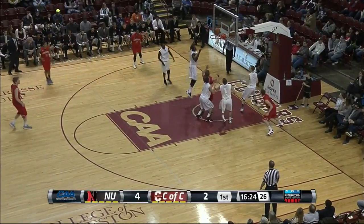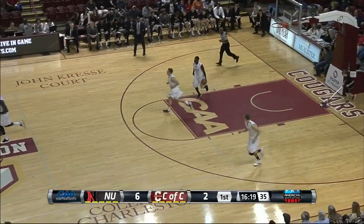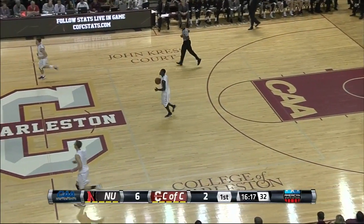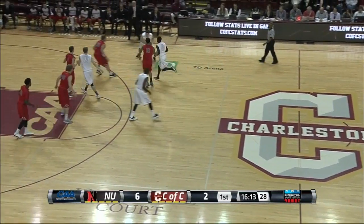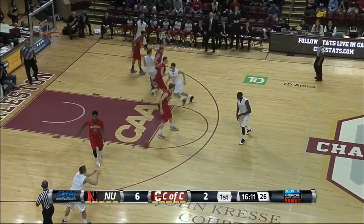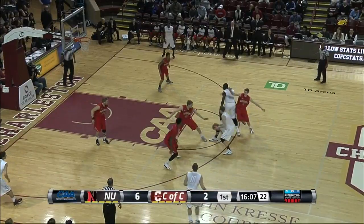Walker with an explosive baseline move and gets the bucket. He's got 4. He is such a talented player, probably their most talented player, even though Atherton is the guy that's the first team pick. Yeah, we mentioned he was a co-conference player of the week, but the last five games, averaging almost 19 points, 6 assists, and 4 rebounds.